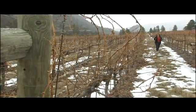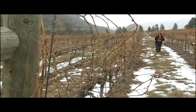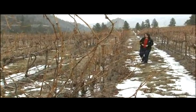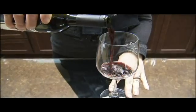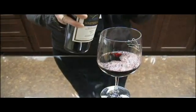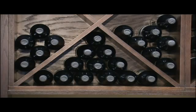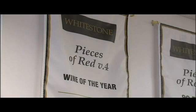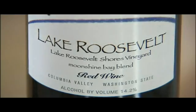Coming out to the vineyard is an incredible way to see where your wine comes from. But if you want to taste Whitestone wine, you don't have to come all the way out to Wilbur to do it. You can sample Whitestone at their tasting room in downtown Spokane and buy the bottles you can't buy in stores. It shows just how much the Spokane wine industry is growing and that you don't have to look for Napa or Bordeaux or even Yakima on a bottle to know it's good. Just look for Wilbur instead.